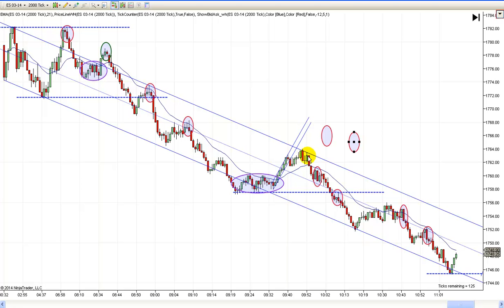If you waited on the second entry, you got it right here. It didn't matter. Either one of them was good. Either one of them, your runners were probably safe, and you ride this all the way down to the other side again. Great trade. I liked either one of them, and I liked even adding on right there if you were already in. And then you get the failed second entry long right here.